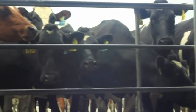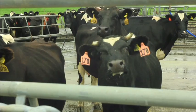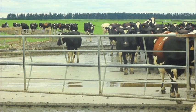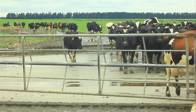The average budgeted production for the farm was around 420 kilos per cow. And this year we're actually on track to hit about 465 per cow, which I put a lot down to the focus on the condition scoring that we do.